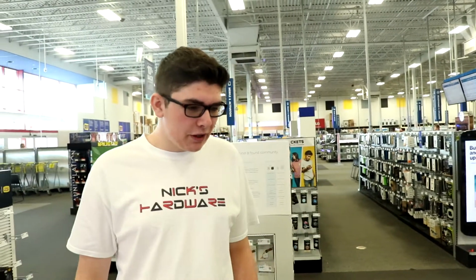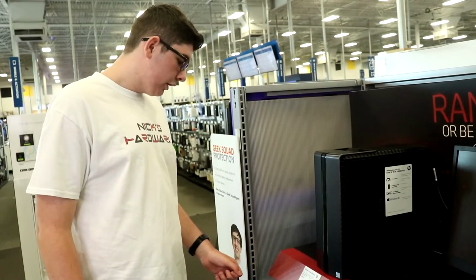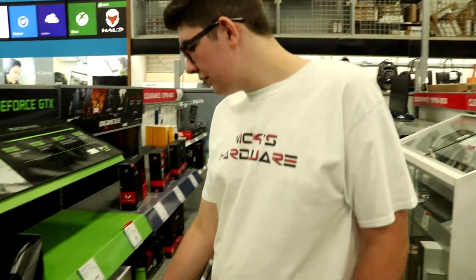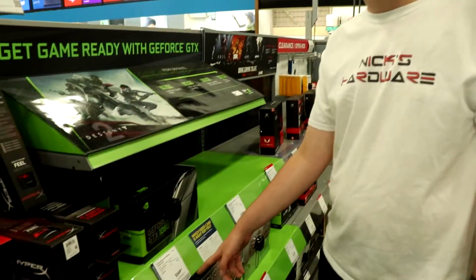Okay, so we are now at Best Buy, and I've already found an HP Omen PC. It has an i5 7400, 8GB of memory, a 1TB hard drive, and a GTX 1060 3GB. So this is an NVIDIA GTX 1080 for $550. That seems to be MSRP, but we do not know, so we'll look at that later.